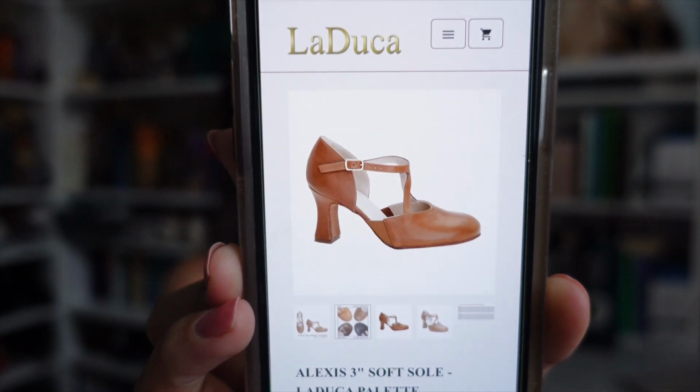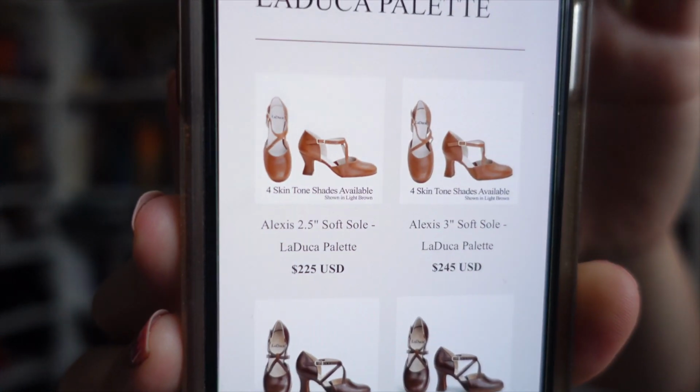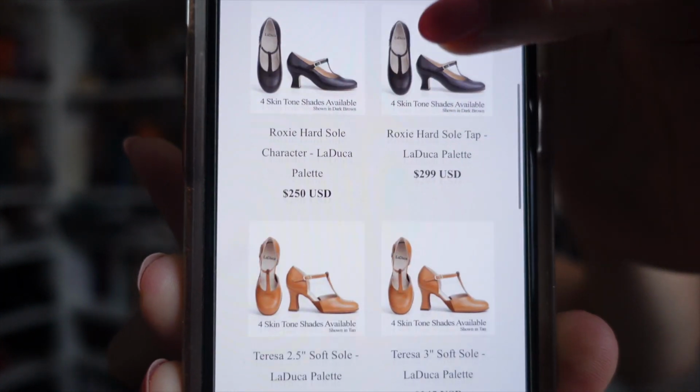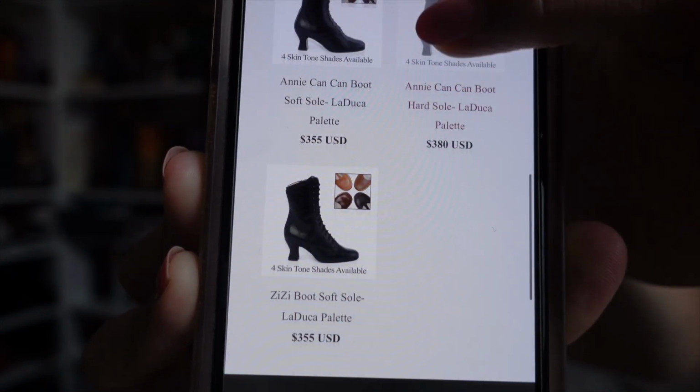It's called the Laduca Palette, and they come in 4 different colors. So you've got that color, a darker color, and it's in every style along with the tan and along with the black. So this is a huge thing, that you can get any style shoe in any color. That's so important, and I'm so glad that they did that.